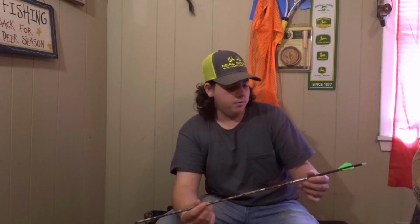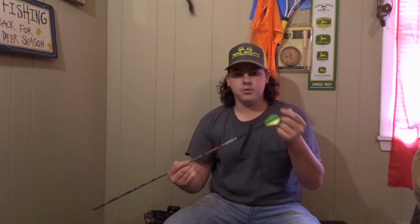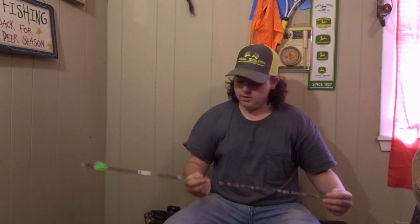I don't know how long my draw length is. I don't know nothing about that. I need to go to a bow shop and get them cut. Then I'm going to get some Luminocks put on the back. I'll probably get those at the bow shop when I go, and get the inserts put in. The inserts just come out. I just put them in there so I wouldn't lose them. But get them glued in and be ready to draw back on a big old deer. That'd be pretty neat.